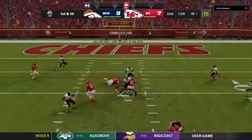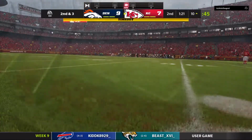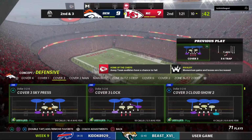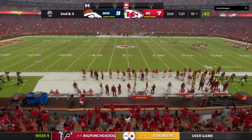From the gun, it's Taylor. And he'll get 7 yards from the 17 to the 10 before he's taken down. Now the Broncos are going to call the first of their timeouts as they'll talk things over prior to this upcoming second down play.